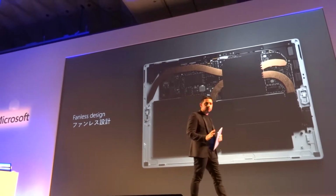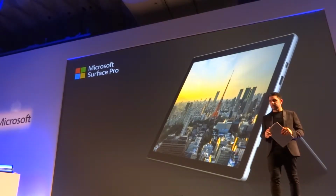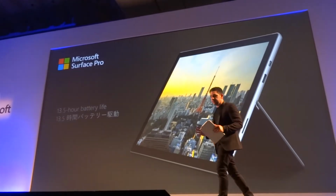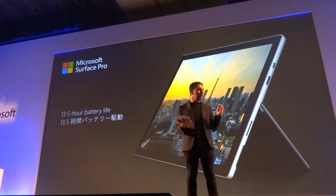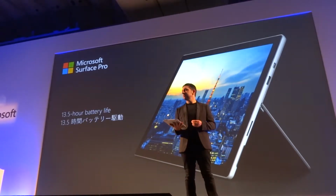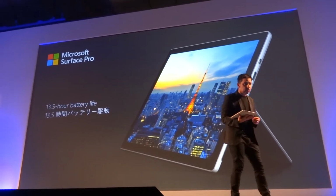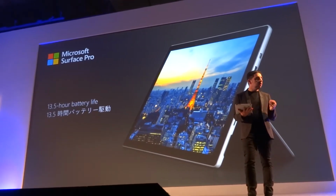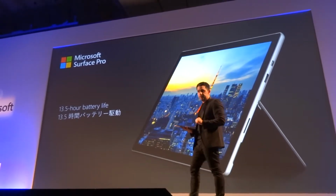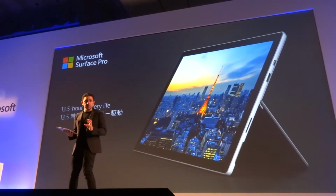Now, with each of our products, it is important that you can use them all day. The Surface Pro brings you 13.5 hours of battery life to use all day. This is unprecedented. All this performance, all this power, all of that battery, all of it keeping you productive all day, yet keeping the beauty of the product.